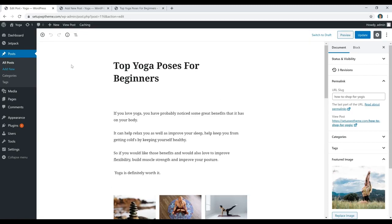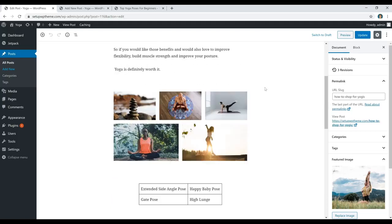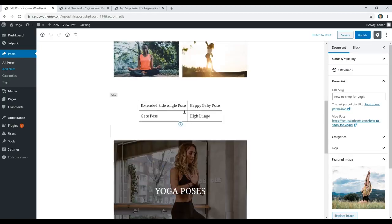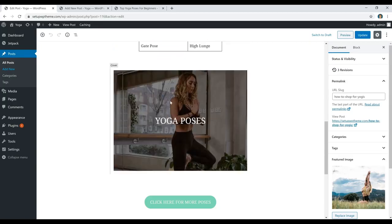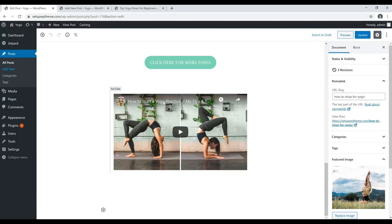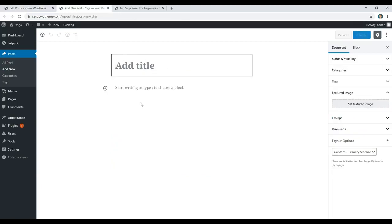Okay, and this is what a normal post is going to look like. You're going to have your title right here, and then some text. And then here's a widget gallery that I'll show you how to set up too. This is a table that you guys can set up. And also this is a cover. It's another widget that I'll show you guys how to set up. Here's a button. I'm also going to show you how to embed a YouTube video if you want to do that. But when you first go to make a new post, this is what it's going to look like. It's just going to be completely blank, title, no content, nothing like that.